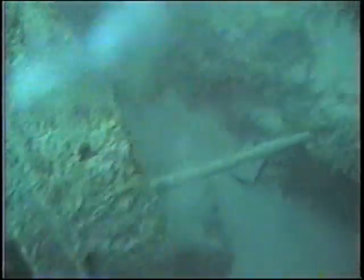Yeah, that's a generator. Probably a steam-driven generator, Bobby.